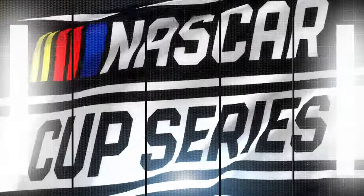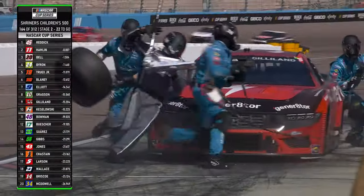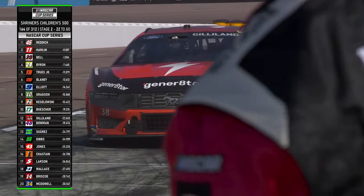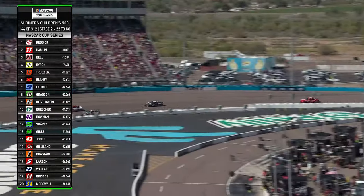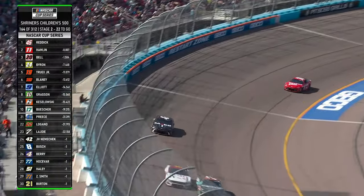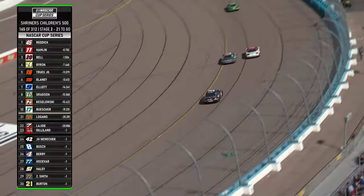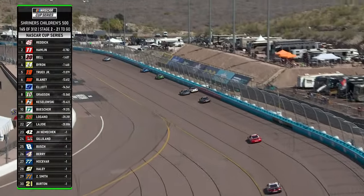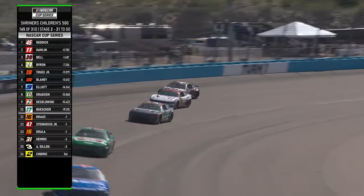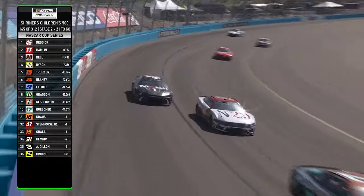We see Todd Gilliland on pit road. So Todd Gilliland finally makes his green flag pit stop. That'll take him out of the top 10. That was a long run for him. Yeah, and I think the strategy on that was what we talked about, just hoping for that caution. I think the strategy was hope, and hoping that caution would fall before they had to pit. So that didn't work out.